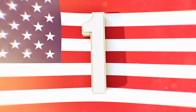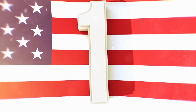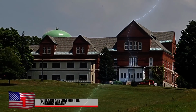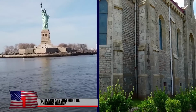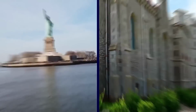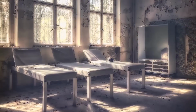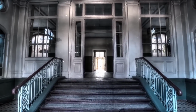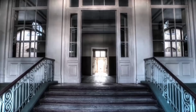Number 1. Willard Asylum for the Chronic Insane. The Willard Asylum for the Chronic Insane is as terrifying as it sounds. It's located in New York, a collection of old Victorian buildings that are falling to pieces. And although we think about insane asylums today as places of torture and evil, back when this institution opened, it was supposed to be an alternative to the truly dark places where people with mental illnesses were sent.